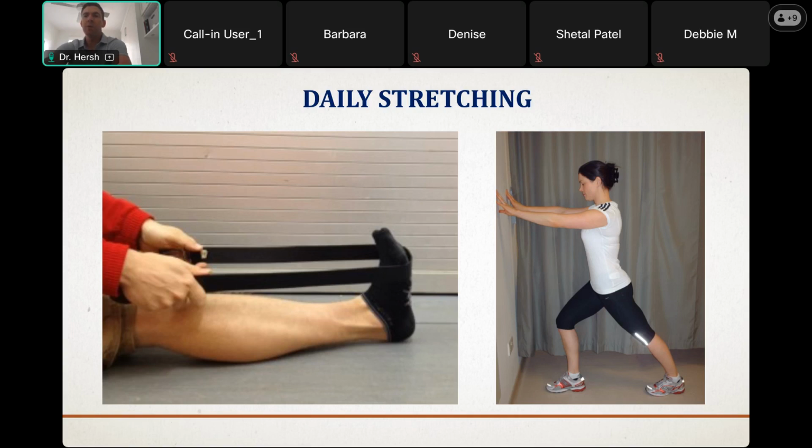We've all seen people do the runner stretch. You can do other things like rolling it, sometimes with a ball or a frozen water bottle. And physical therapy will have even more things that they'll get into.